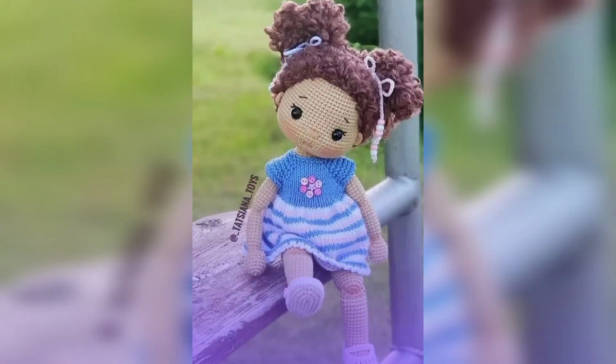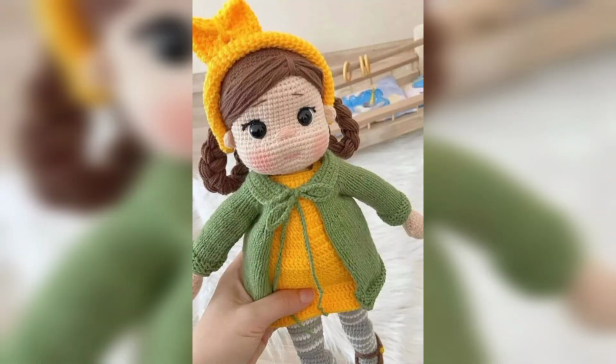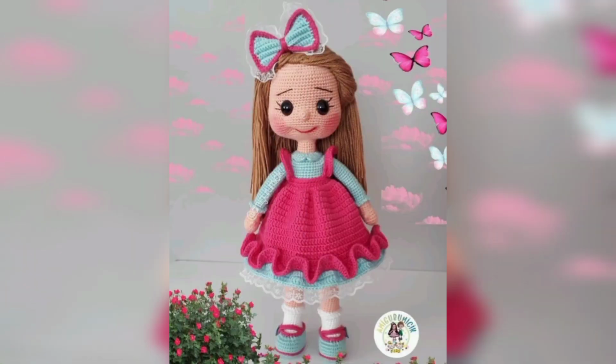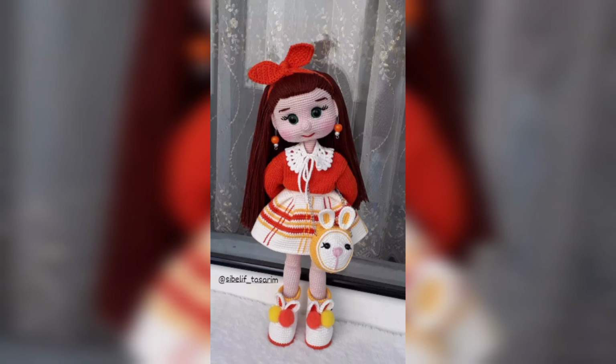These crochet doll designs are simple to make and will look stylish and unique on your little one. This crochet doll can be as simple or elaborate as you want. All doll designs have a common and simple design.